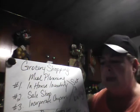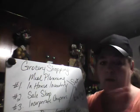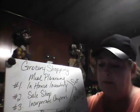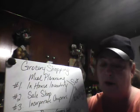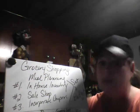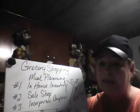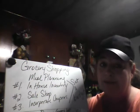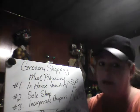But yesterday I discovered that maybe I'm not clear on how I want to present grocery shopping for a family, and incorporating coupons. The very number one thing when you are getting ready to do your grocery shop is to do an in house inventory. And I don't know how to express how important that is. If you have meat in your freezer, that will be one meat for a meal for the week that you don't have to buy at the grocery store. So inventory your house, and I will tell you later how to do that.